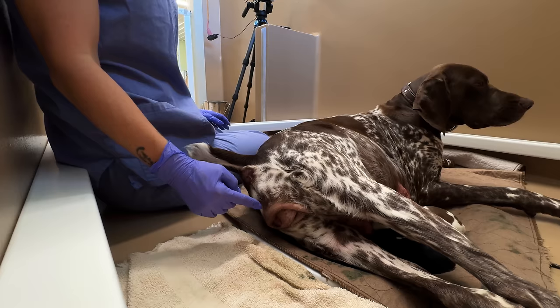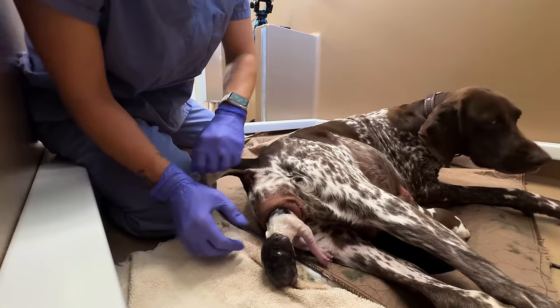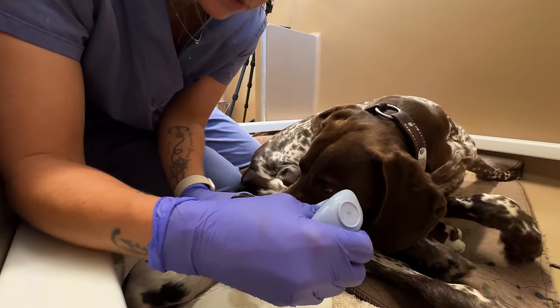You can see the puppy starting to come down into the birth canal there. Gets firmer up here. Still soft down there. Yep, here we go. Puppy number three is coming. There we go. Normal puppy. There we go. That's a lot of fluid. Gonna help clear those airways right away.